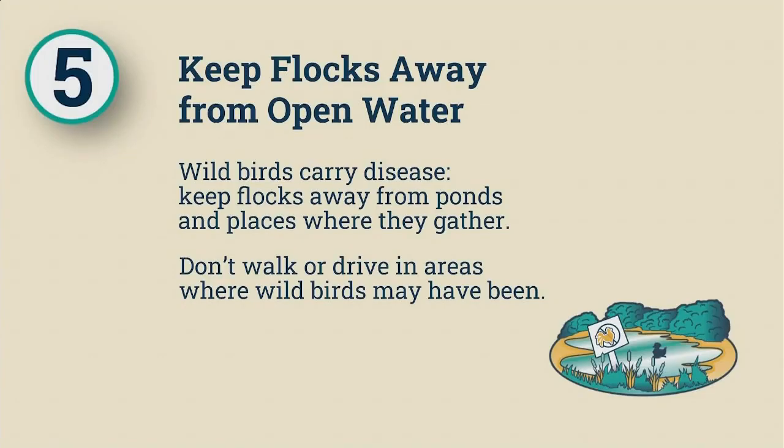Wow. So what are some simple tips, I guess, to help backyard growers keep their chickens safe? First and most important, don't allow poultry to visit outdoor ponds or other open water sources where those wild ducks and other wild birds gather. Wild birds, along with their feathers, their nests, their droppings, can all have the virus in them and carry the disease to domestic poultry.